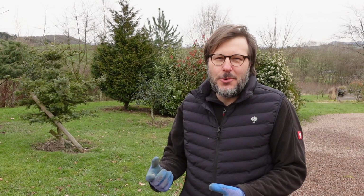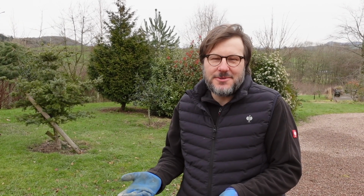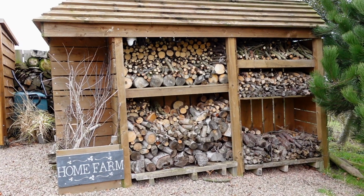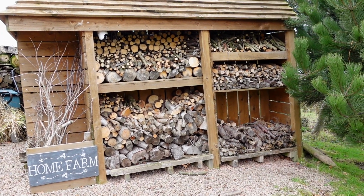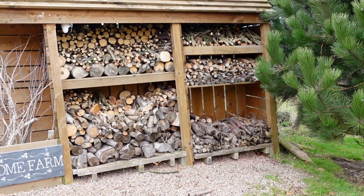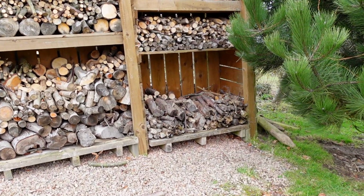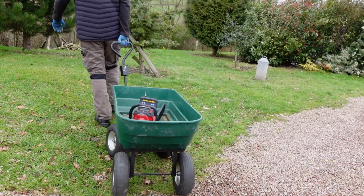Sometimes they're a bit of an awkward size, a bit of an overkill for a chainsaw, but just one of those things where the loppers can't get through it, so the chainsaw's the tool for the job. So we're going to process that. The log store has still got a couple of gaps left on it, so hopefully we'll be able to fill all of those. And then that's the log store fully replenished for the summer and winter ahead.